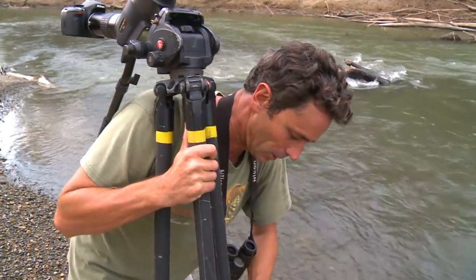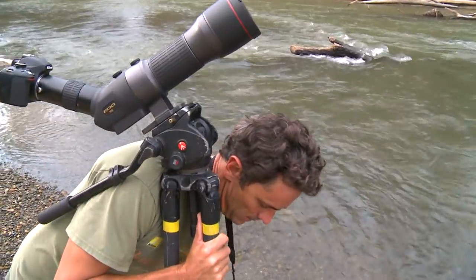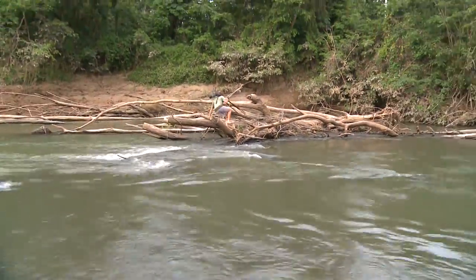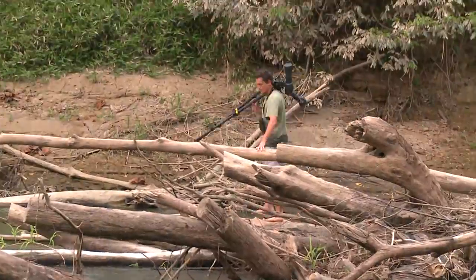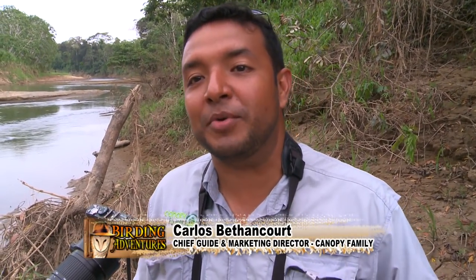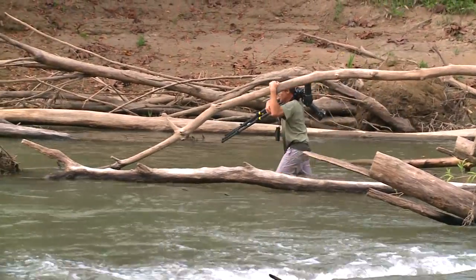Haven't got very good light, so I'm going to try and get across the river. See if I can get better looks at the bird on the other side of the river. He will do anything to get that good shot of the bird. He just went across the river, and the current is very strong just to get the jacamar. I mean, I had really good view, but he wanna get that nice footage for the show. So he do what he have to do to get it for you guys. Excellent, I think it's great.